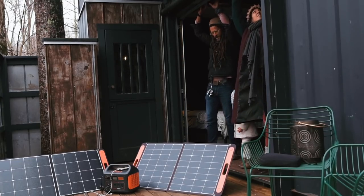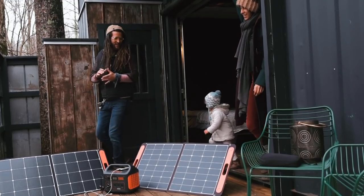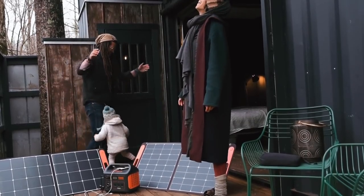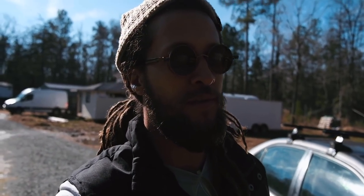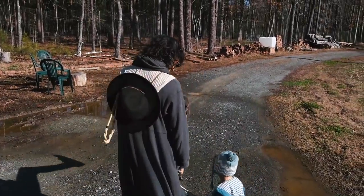And we are going to show you the wonderful things you can do with a Jackery when you're taking a little, slightly halfway off-grid trip. The mountains. We're gonna cook some food. We're gonna make a projector. Movie night. What else are we gonna do with the Jackery, babe? We're gonna dance while charging on the Jackery.